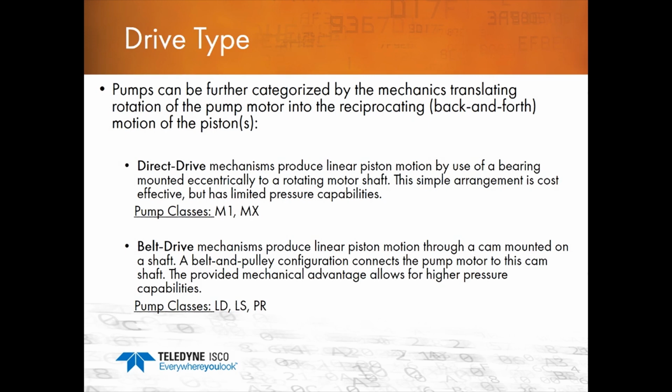Just a pump moving fluid. It's all you needed to do. It doesn't need a lot of pressure. So when they're focused on the lower flows and the pressure isn't a concern, you're going to see more direct drive mechanisms, so keep that in mind.